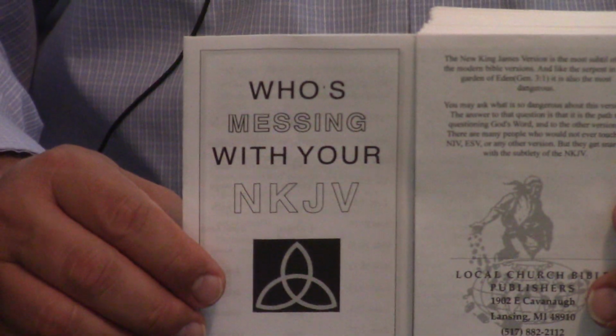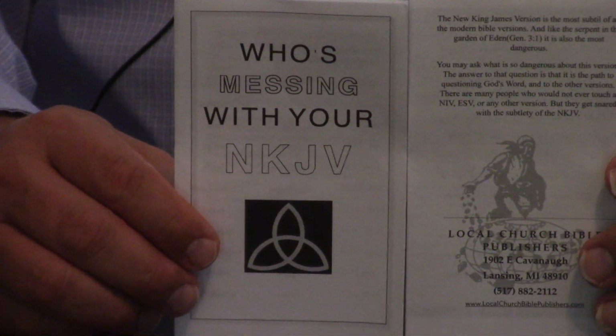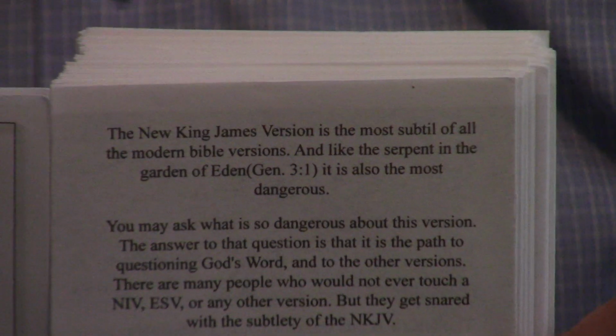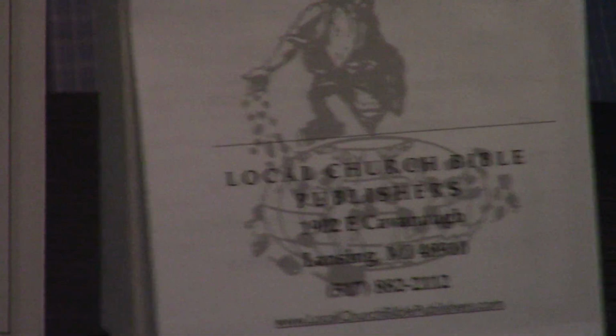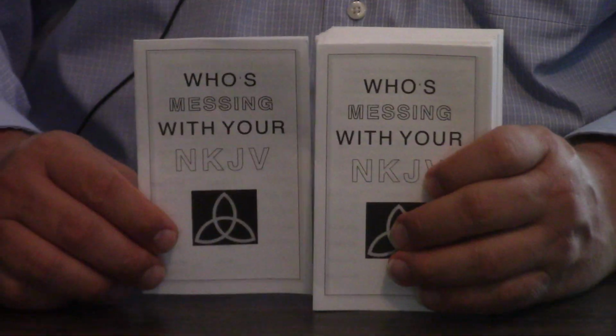I just got this stack of tracts in from a local church Bible publishers. "Who's Messing With Your NKJV?" It has a little triquetra, the pre-Christian symbol of the Trinity, according to the New King James, which I don't think they do that anymore. They don't use the triquetra anymore. But let's take a little look at this tract.